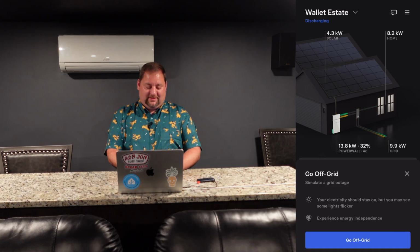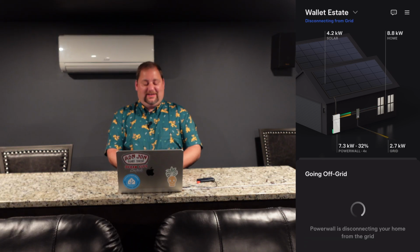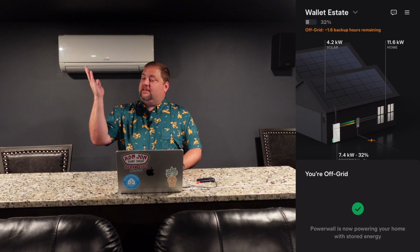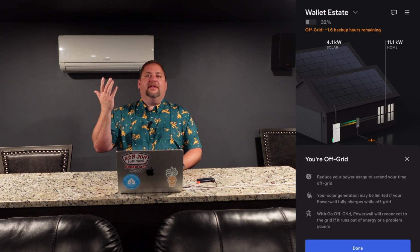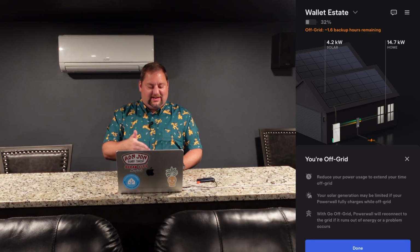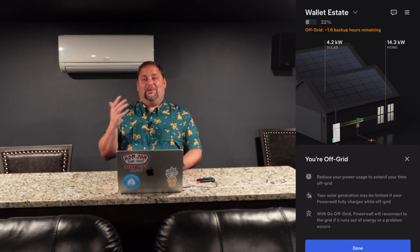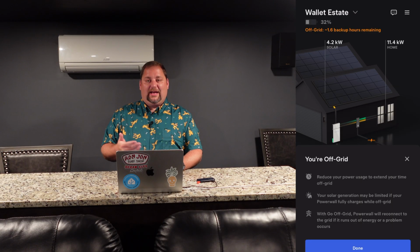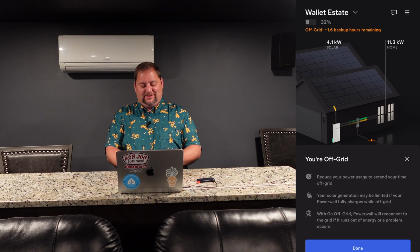I just want to demonstrate to you what that really looks like. So what happens when you go off the grid is this. I'm going to click it to take us off grid, and you'll be able to see that the lights did nothing. They didn't do anything, but we are off grid. It says right now we have 1.6 hours of backup remaining, and that just indicates that at our current pace, we would have that margin of time.